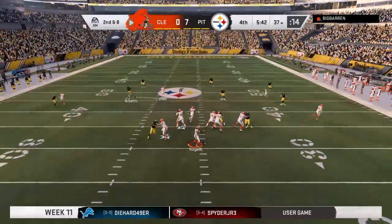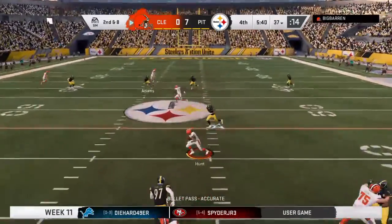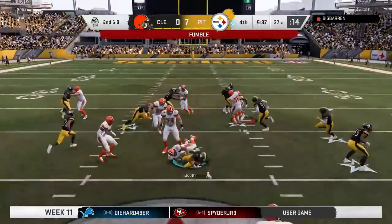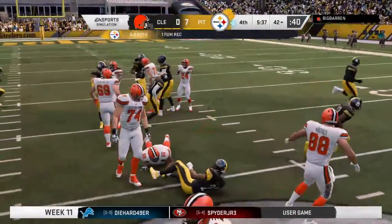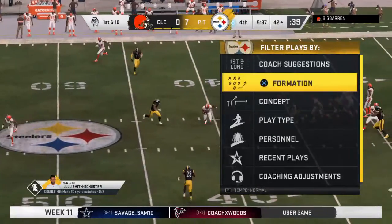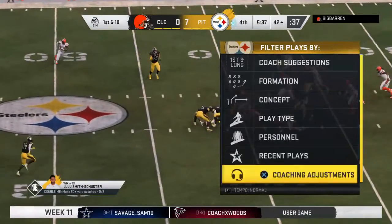Here's 2nd and 8. That one is caught by Hunt, and he loses the football a second time. And it's picked up by the Steelers, and they will set up shop in enemy territory at the 42-yard line.